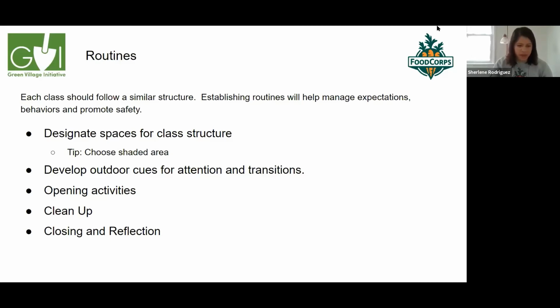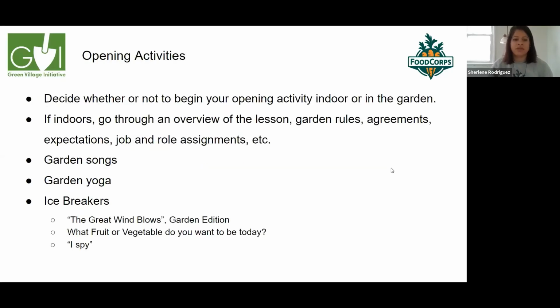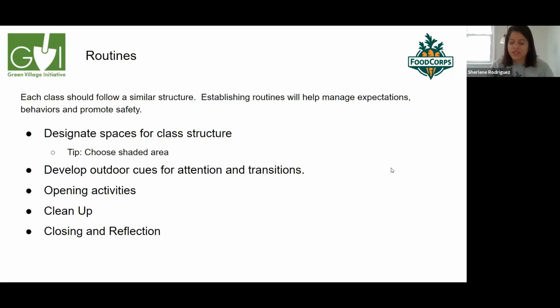The next tip I have is to start your class with an opening activity. The next slide, I'll talk a little bit about it more, but it's helpful when you're getting your class out there. They're going to be really excited about being in the garden. So you want to set them up with the right mindset to stay safe, but also to engage. So opening up with an activity is helpful, and then making space at the end of your time in the garden for cleanup, closing, and reflection. Next slide, please.